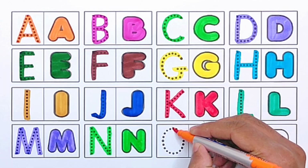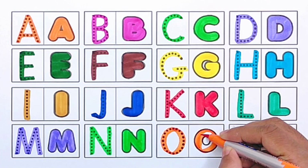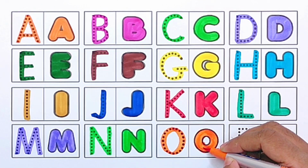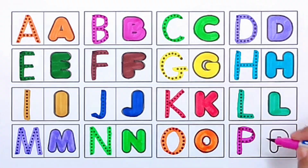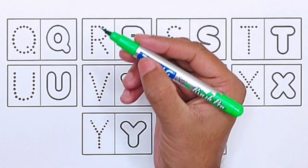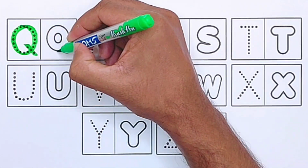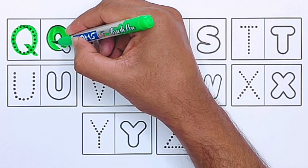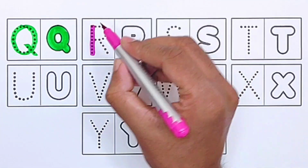Orange color. O for ox. O for omelette. Pink color. P for parrot. P for penguin. Light green color. Q for quill. Q for quarter. Pink color.